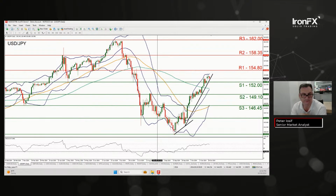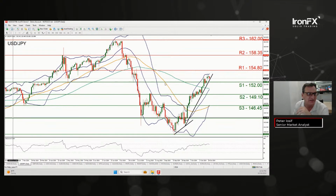Now, JPY traders, in my opinion, will be focusing on the release of the BOJ's interest rate decision. The bank is widely expected to remain on hold, keeping rates at 0.25%. That's not the question here. The big issue tends to be the forward guidance, should the bank remain on hold as expected.